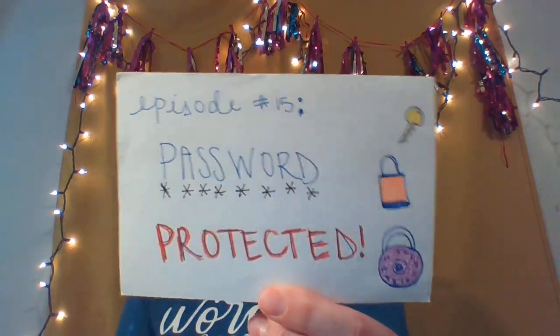And on today's episode, we are talking about password protection. I like to think of a password as a key to a lock. It unlocks something, right? I keep the key on me just like my house key or my car key. I don't just leave it out. I don't give it to people. I don't make a lot of copies unless I absolutely need to for my own protection.